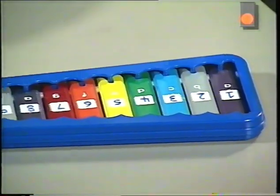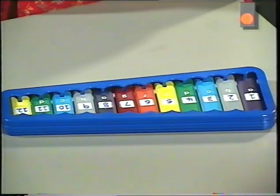1, 2, 3, 4, 5, 6, 7, 8, 9, 10, 11, 12. 2, 4, 6, 8, 10, 12. 3, 6, 9, 12. These numbers might make it easier for Lisa.